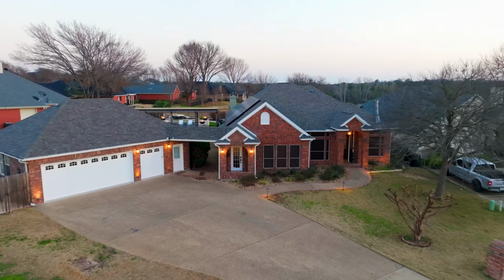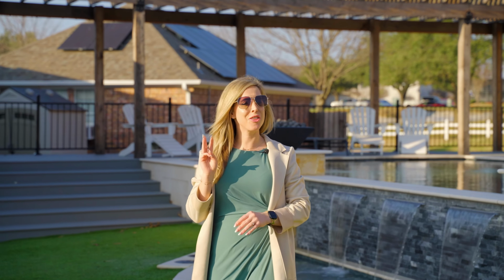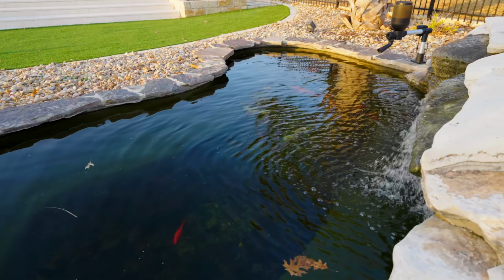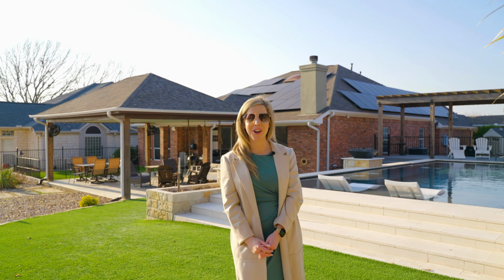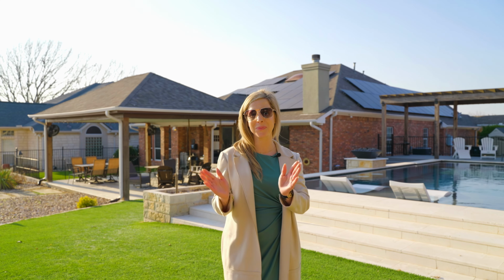Now let's check out the curb appeal. This home does sit on 3 lots, which is nearly 3/4 of an acre, adding extra space and privacy. Now, one of my favorite features is this koi pond with a built-in water pump and waterfall. At night, this property truly shines thanks to a $25,000 lighting upgrade, which really highlights the property and landscaping.